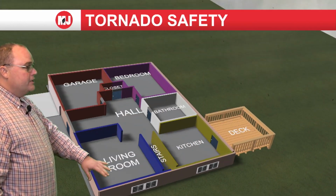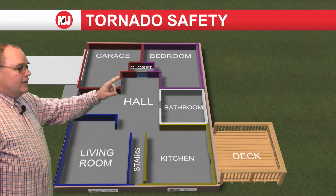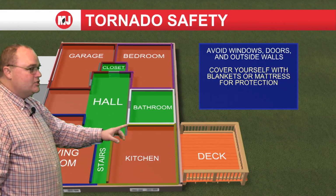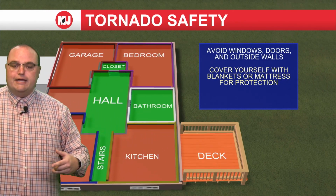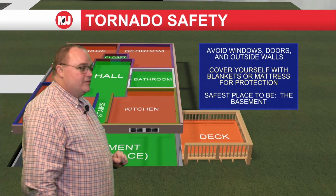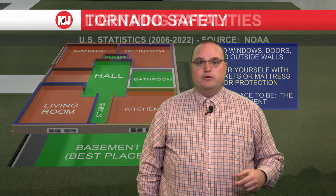Now that's part of tornado activity, and if you're in your home during a tornado, where should you go? Well, pretty simple. Let's look here into the house. You want to go into these interior rooms, these green areas: closets, hallways, stairs. Cover yourself with a blanket. Avoid outside windows and walls. And if you got a basement, even better. That's the best place to go in the event of a tornado.